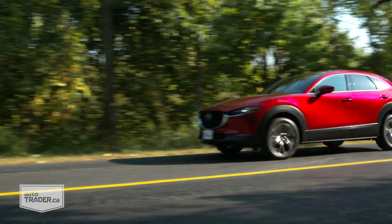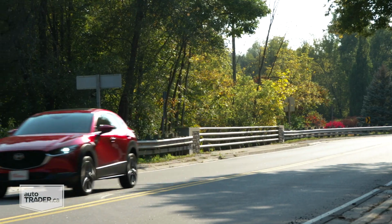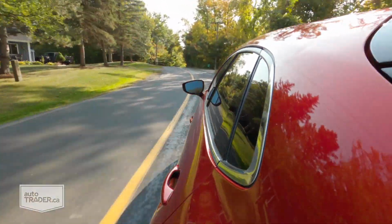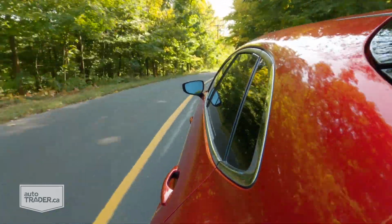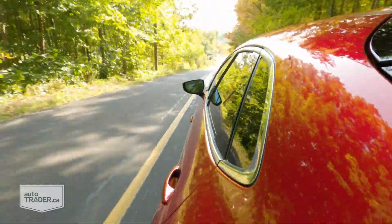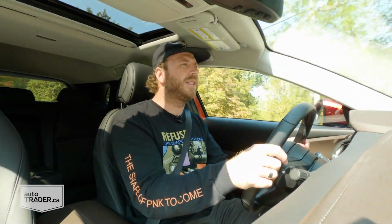Whether you use that sport mode or not, the trade-off is that the CX-30 isn't the most efficient crossover of its kind. Mazda says the 2-liter should burn 8.6 liters per 100 kilometers combined with all-wheel drive, and the 2.5-liter is rated at 8.9 liters per 100. Now, that's not the worst on the market, and there are a few that burn more than 9 liters per 100 kilometers, but it's not all that great, especially considering how new this thing is.